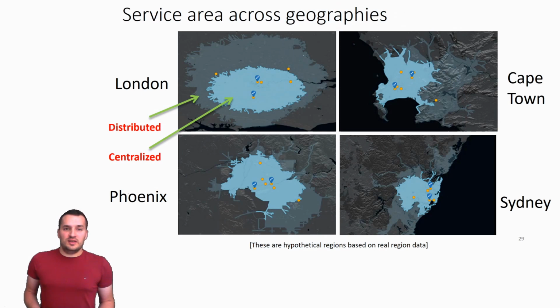This is not an isolated case. We calculate service area for centralized and distributed topology across many real cloud regions and show that distributed approach can bring up to 5 times more area compared to a centralized approach, which provides a huge advantage in planning cloud regions in densely populated cities.